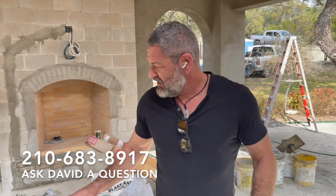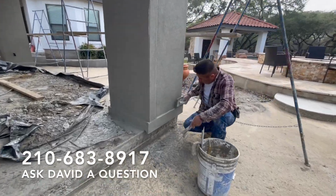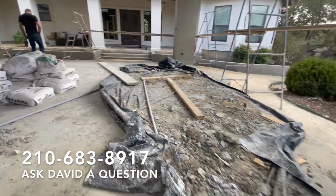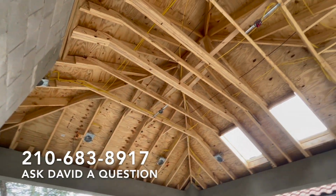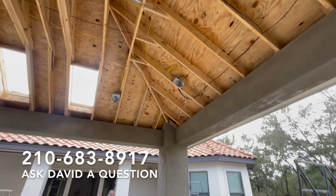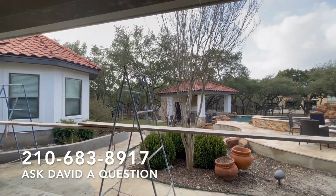So a project like this, to build a foundation, requires engineering. To put the frame up requires engineering. To do this design requires an architect, which we have in-house. So we do in-house design, and then we outsource the professional services that help us to build the project professionally, like engineering and things like that.